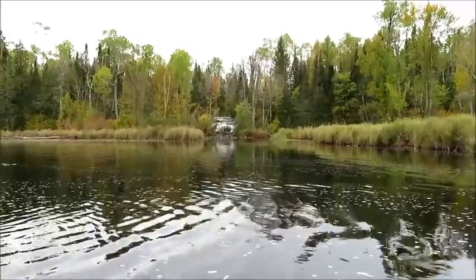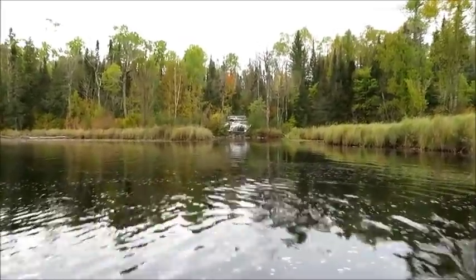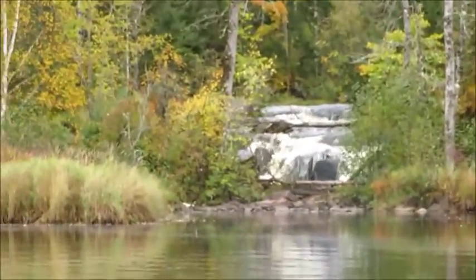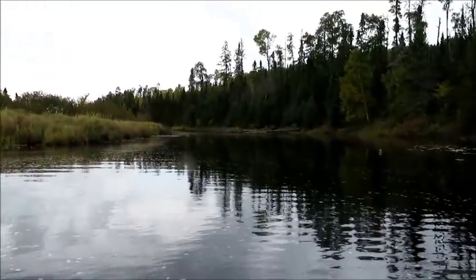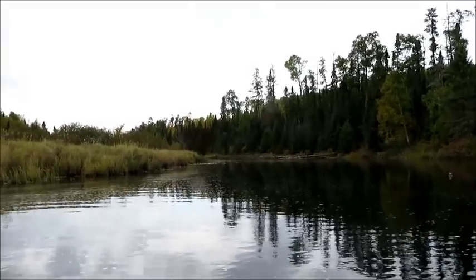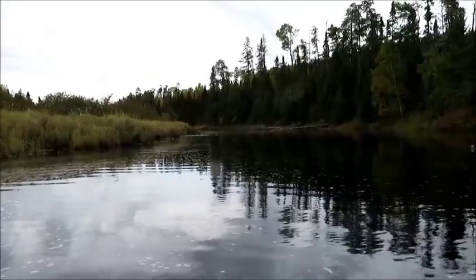Okay, Paul and I just left our first portage. And to the left, that's what you see, a nice little waterfall. Come in from over here. And we're continuing down Little Indian Sioux. It's cold. October 1st, and it was 33 degrees this morning.